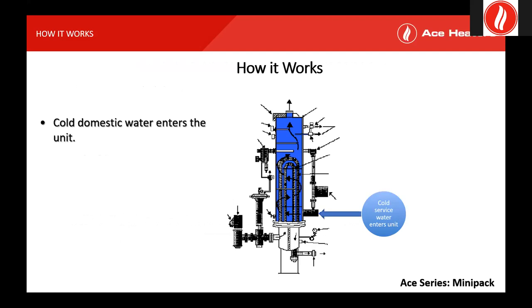So how does it work? This is a semi-instantaneous heat exchanger that we manufacture. We call it the mini pack. So basically, your cold water service enters into the domestic inlet and goes through a baffle system. As you can see here in the illustration, it weaves in and out and then up to the top of the unit and out to your domestic open loop type system. At the top of the unit, there is a sensor that senses the temperature, which will go back to the control as your set point.